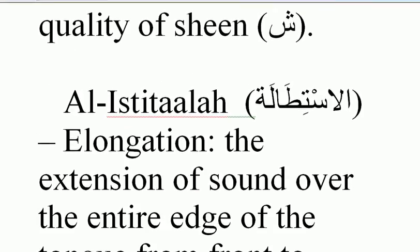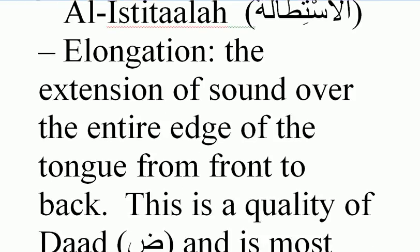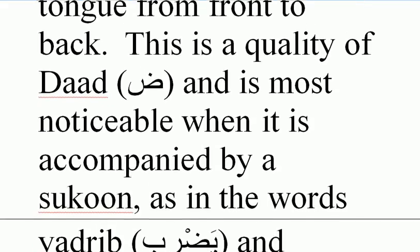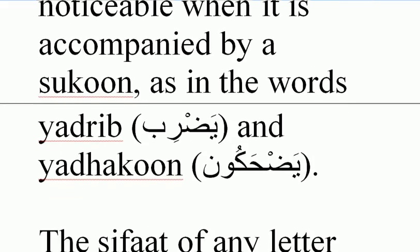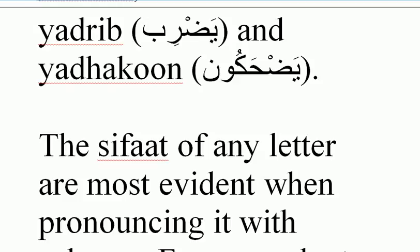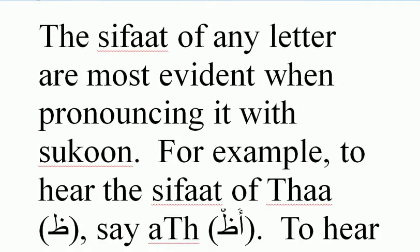Al-istitala, elongation: the extension of sound over the entire edge of the tongue from front to back. This is a quality of dad and is most noticeable when it is accompanied by a sukoon, as in the words يضرب and يضحكون. The sifat of any letter are most evident when pronouncing it with sukoon.